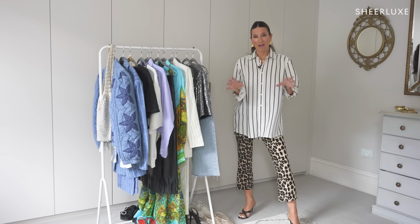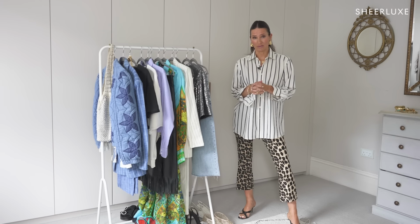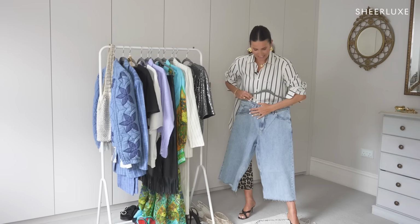And the ideal pair of shoes to wear with a cropped trouser is a kitten heel mule that really extends the leg and is a nice delicate touch to end your look with. So first piece on the rail that I'm going to talk about is the long short. These ones are from Our Legacy.